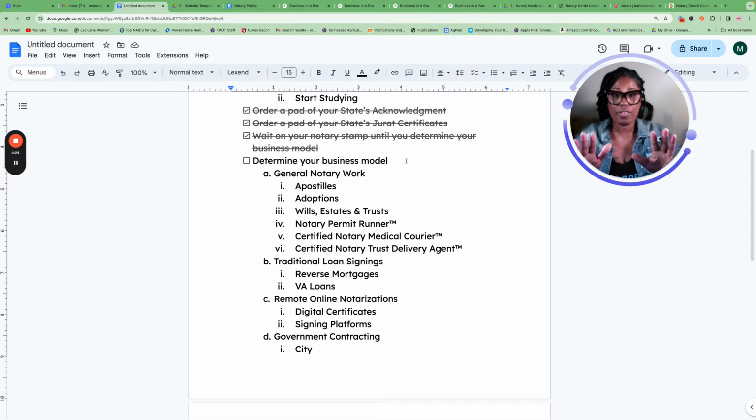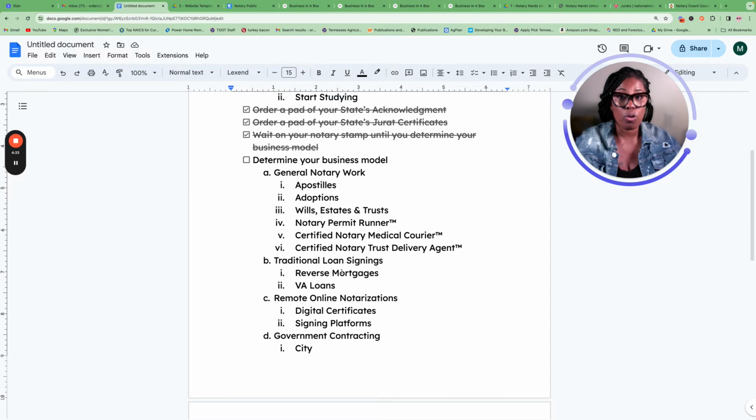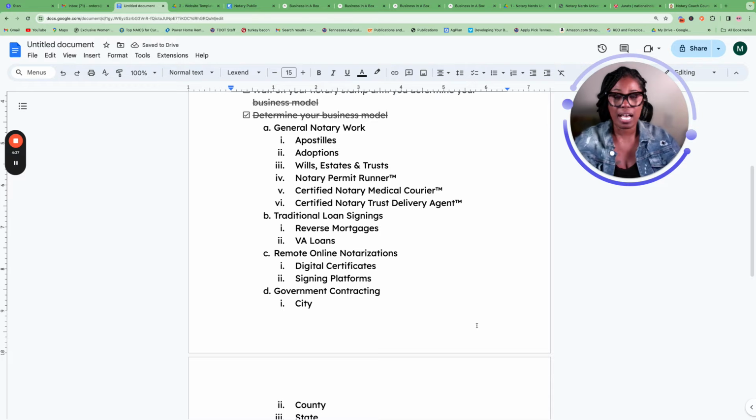So before you order that stamp, figure out what your business model is, whether it's going to be general notary work, traditional loan signings, or remote online notarizations, if those are allowed in your state, okay? You may even want to get into government contracting. If that's the case, you don't even need a stamp, right?